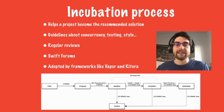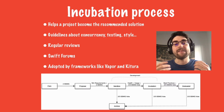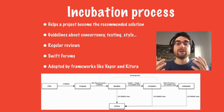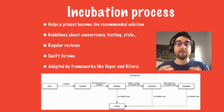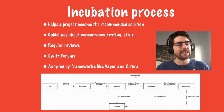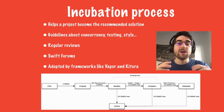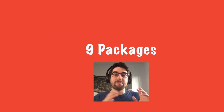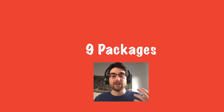And they also provide guidelines about how to work with concurrency or testing or even the style of the code. The more common these things are between all these packages, the easier it's going to be for the community to keep moving them forward. And the interesting thing is that you're probably using packages that came out of this process, because, as I said, things like Kitura and Vapor and all these web frameworks are using under the hood packages that came out of this incubation process. So last year there were 9 packages that came out of this. Let's take a look at them to see what direction the server working group is taking.